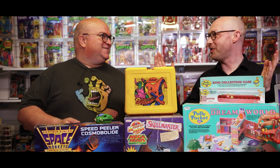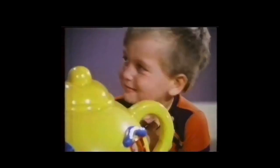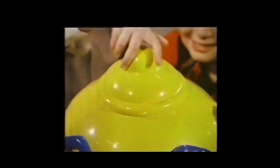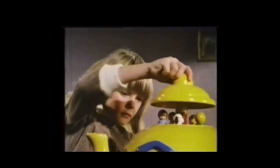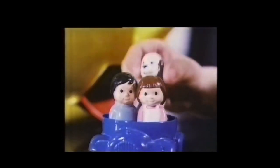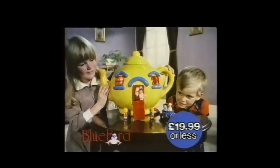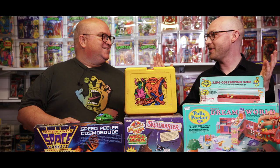Big yellow teapot. Behind the door of the big yellow teapot, there's a whole world of fun. And when the teapot family are at home, everyone stays in to play. There are two super rooms, both full of furniture. And at a twist of the lid, they turn right round. Sometimes people drop in for tea or pop upstairs to play on the merry-go-round. The teacup car can go for a drive. But he's home in time for tea. There's lots of fun for everyone. In the big yellow teapot. From Bluebird Toys.